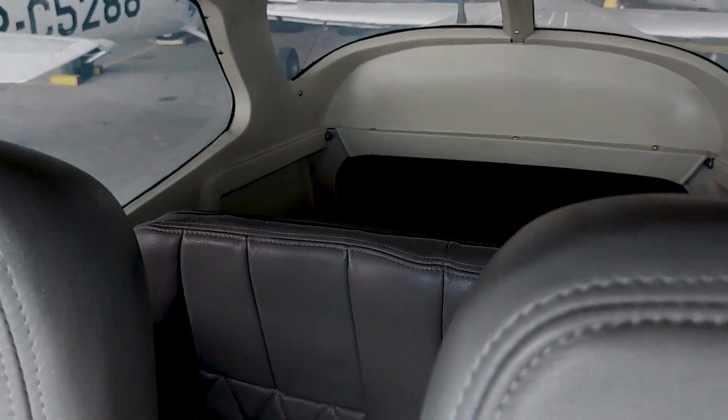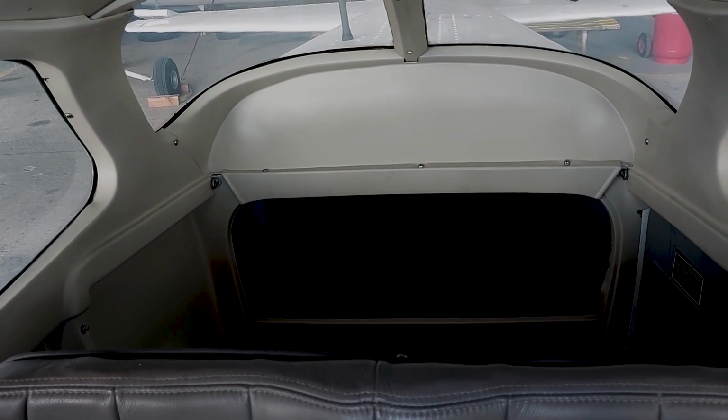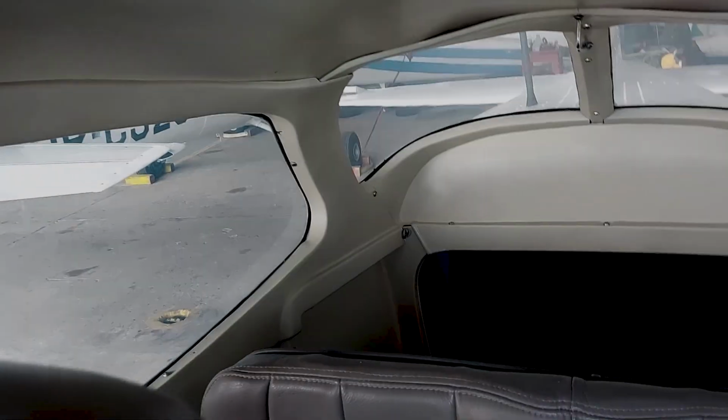And what else? This Cessna 172 is also a 4-seater. So you don't have to worry if you have 3 passengers that you want to take with you. It's possible. And then on the back side is the baggage area. Okay. And that's it.